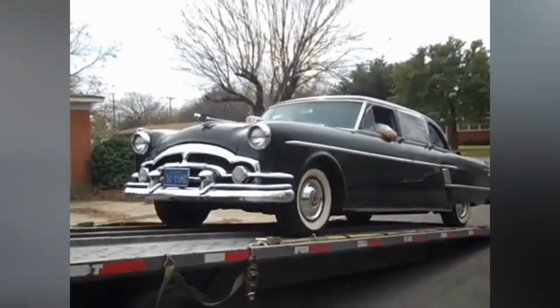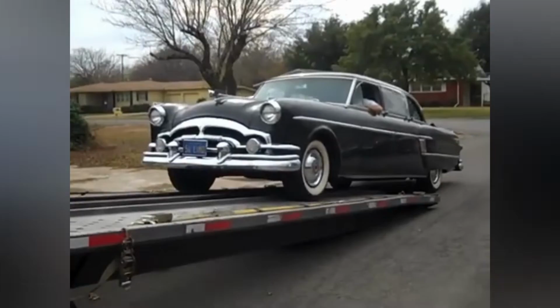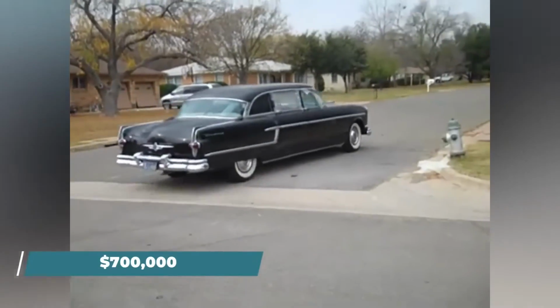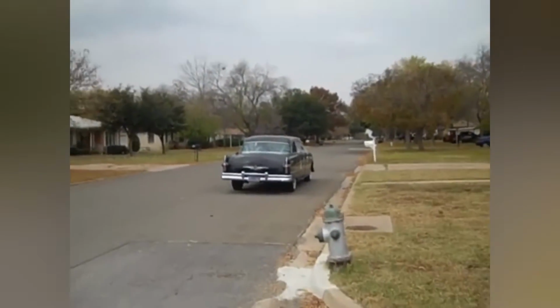Although the Packard Panther never made it to mass production, the 4 prototypes built have become highly sought-after collector's items. These rare vehicles command high prices at auctions, with one Panther Daytona fetching a staggering $700,000 in 2009. The cars can only get scarcer, and only 3 samples of this next car were produced.